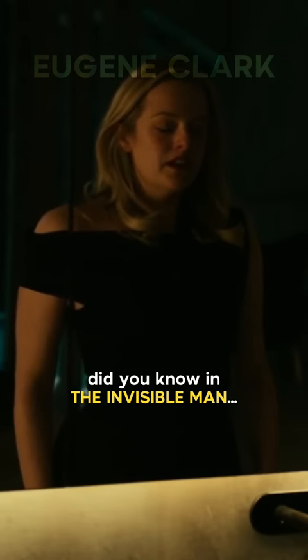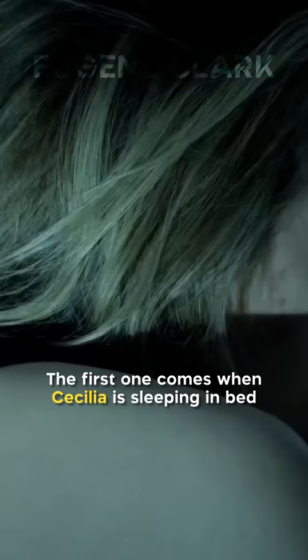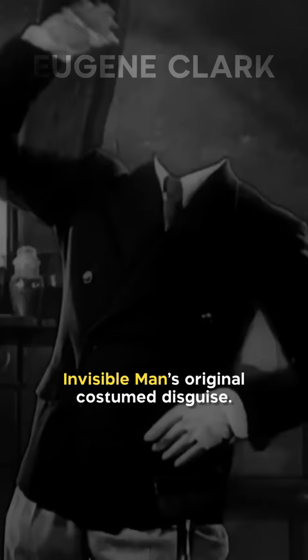Did you know in The Invisible Man, there are actually multiple Easter eggs that tie the film to the original series that aired between 1933 and 1951? The first one comes when Cecilia is sleeping in bed, and Adrian is taking pictures of her with her phone. When she wakes up, she sees a hat and a trench coat on the stand, and this refers to The Invisible Man's original costume disguise.